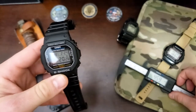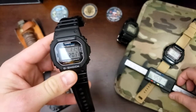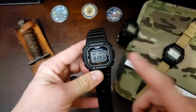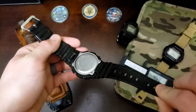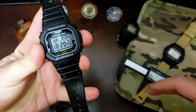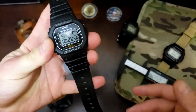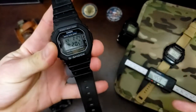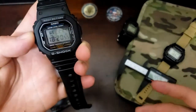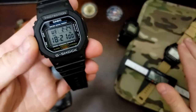Let's go discuss the wearability, comfort. I would say this is excellent for comfort because of this resin band or strap. I personally hate when my watch band gets wet from being out in the field, if it's raining or if I'm working to clean something up, and it sits on my wrist and it starts to kind of itch. I like to be able to take my watch off real quick, dry off the rubber, throw it back on, and I've got a completely dry wrist.